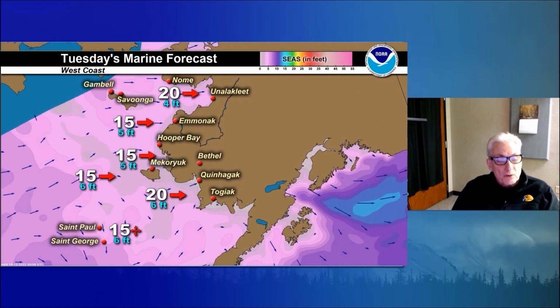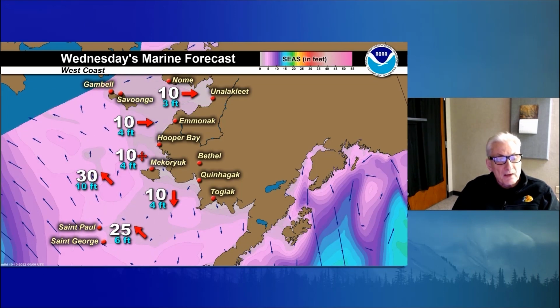For the west coast, or southwest coast, on Tuesday, west winds 15 to 20 knots. Pribilofs, variable winds at 15 knots. St. Matthew and St. Lawrence Island will be looking at west winds at 15 knots with 5 to 6 foot seas. And Norton Sound, west winds 20 knots, seas 4 feet. And moving ahead to Wednesday, for Norton Sound, winds will be lighter out of the west at 10 knots with 3 foot seas. St. Lawrence Island looking at west winds at 10 knots, seas 4 feet. Yukon Delta Coast, light variable winds at 10 knots, seas around 4 feet. And for the Kuskokwim Delta Coast, winds will be north at 10 knots with 4 foot seas.